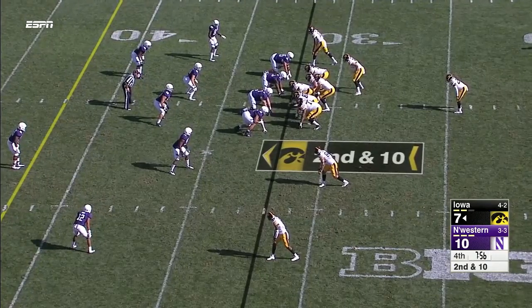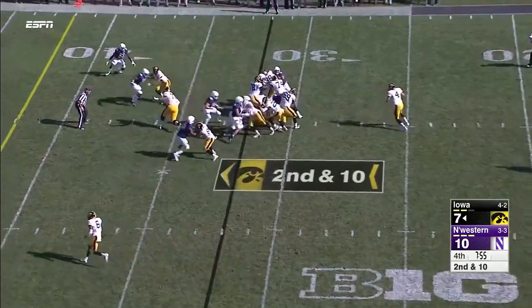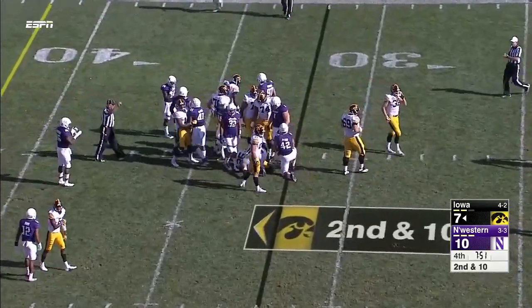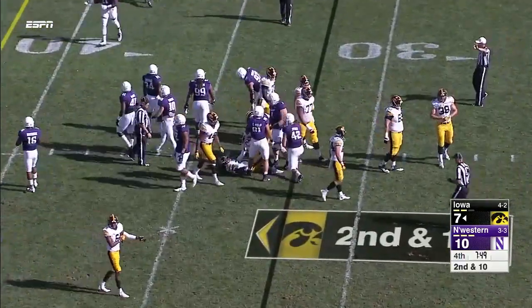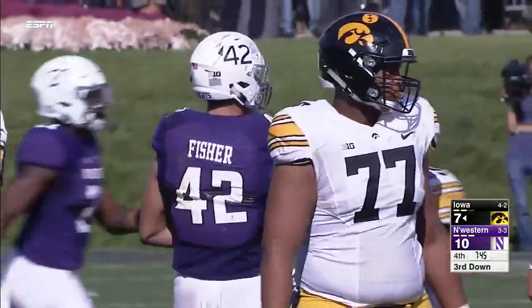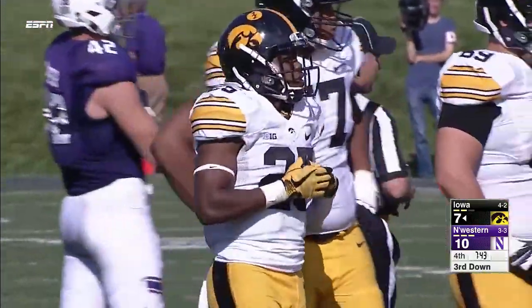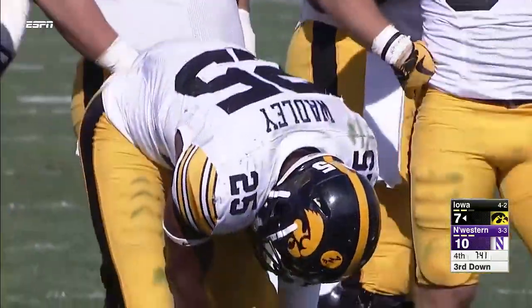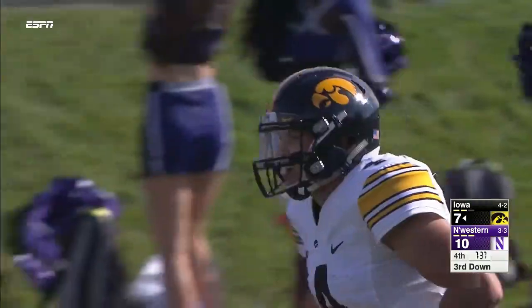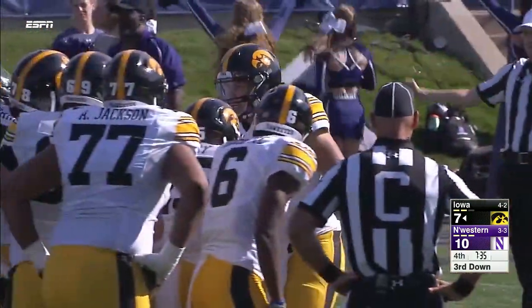Hawkinson, the tight end, in motion. Wadley on second down. And that's going to put Iowa behind the sticks. Third down and 9 for the Hawkeyes, for an offense not built for that. Yeah, and here we go again. First down passing, incomplete, leads to second down run that's defended well by Northwestern's defense. And we're third in a pass down again.